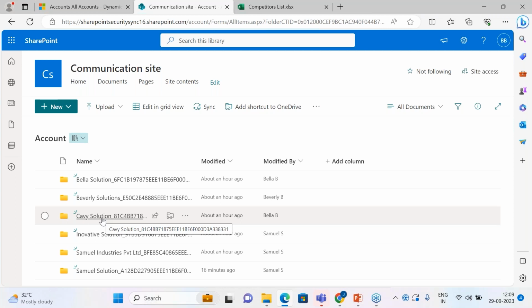So with SharePoint Security Sync, the idea is to enhance the user experience and further build upon the integration to make the integration experience seamless between the two systems. By not just allowing for associating a document folder against CRM records, but also syncing the security privileges from Dynamics 365 CRM to the SharePoint to ensure secure and reliable access to confidential data stored in the SharePoint.